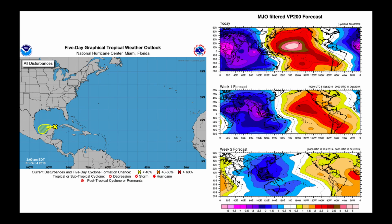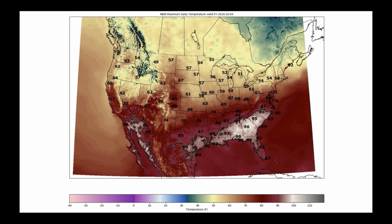Will the tropics be aiding in this? No. Right now we're looking at about a 10% chance at this system developing here in the Bay of Campeche, and not a whole lot being advertised about anything else going on in the tropics, at least over the next 10 days, to be honest with you. And that's because in the upper levels of the atmosphere, we're shifting our suppressive flow from here slowly to the east as we get in through the middle of October here. So this is kind of a lull in the tropical activity, so no assistance here from rainfall.